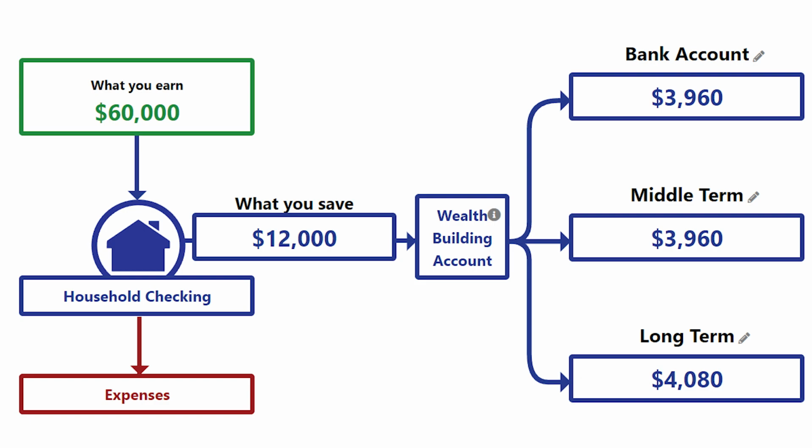And then what ends up happening for the most part is whatever's left over, they end up capturing that money and saving that money. The problem is that it's not repeatable, because every month there might be a new expenditure, or maybe they say, hey, I have a few extra dollars.